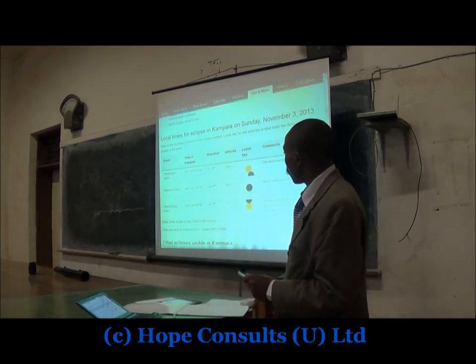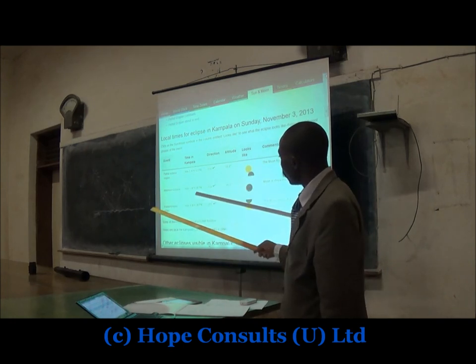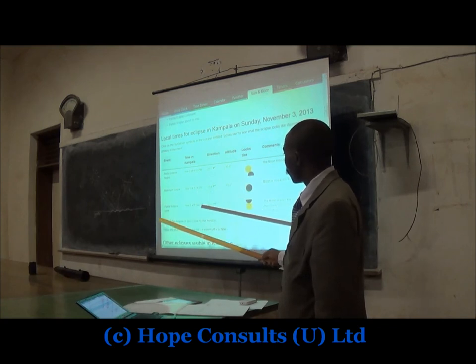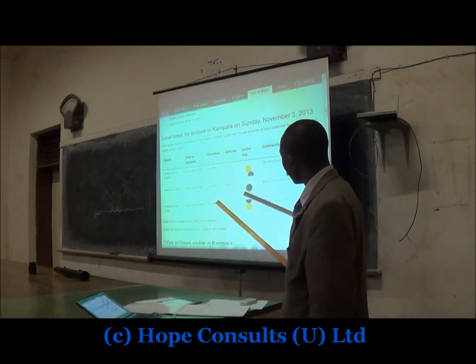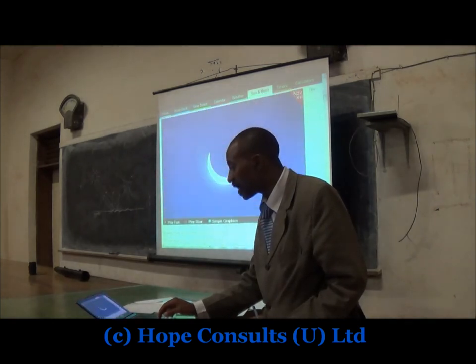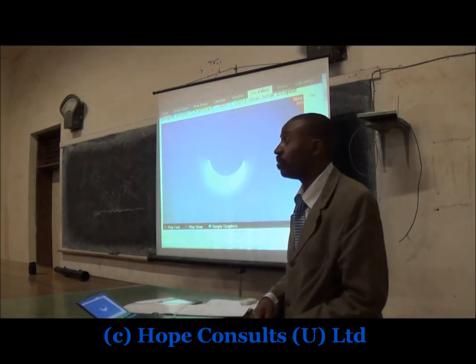So this is how it will start from 4:10 p.m. It will maximize at around 5:24. You have up to enjoying ending up to 6:28. And these are the phases. But the phases can be seen better using an animation of what will happen in Kampala. And you can type any other town on top. So already the animation is moving.